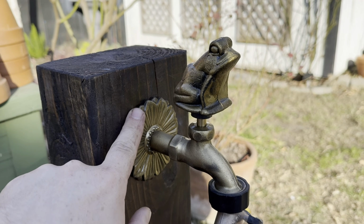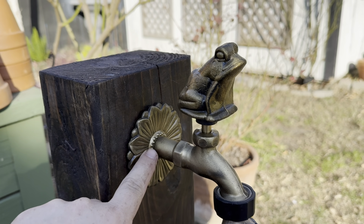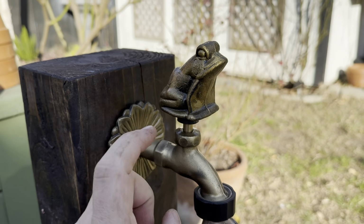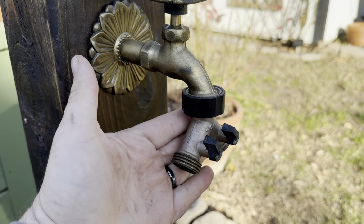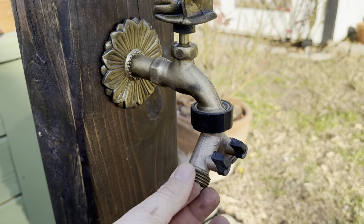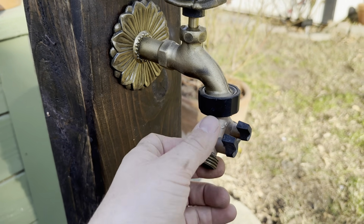And I also want to get one of these flanks that go on the back. I love this flower. But then we'll have 2 frogs and a bunny, and the bunny one is going to go up front whenever we have time to get to it. And then we just put on a little Y, so that way we can hook up the hose link on it, and then we can have this one that just stays open for if you need to water.